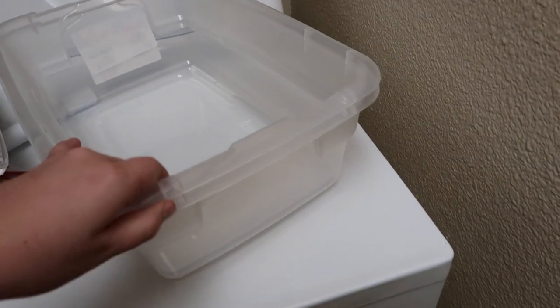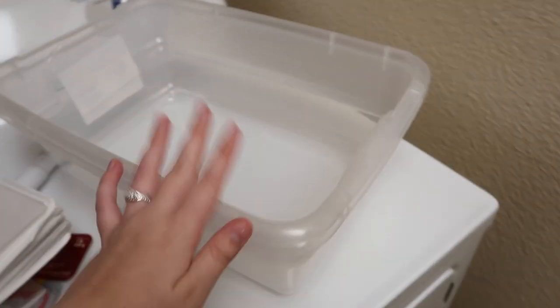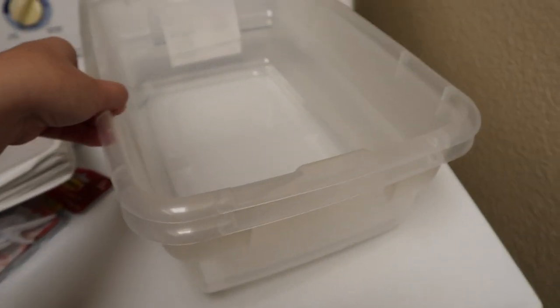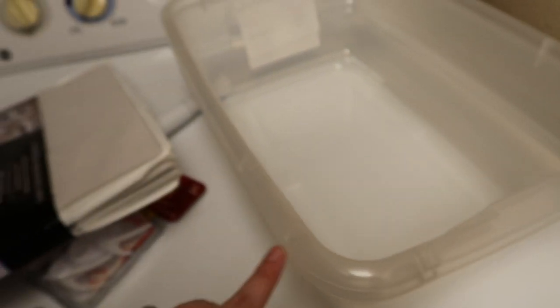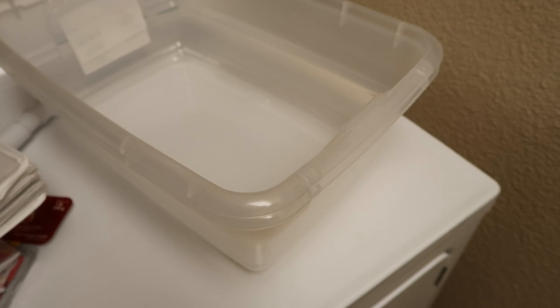Anyway, so I have these clear baskets that are actually going to go on the top shelf up there. I'm going to use them to organize two separate things. I'm going to put grooming supplies in one of the baskets, and the other basket I haven't fully decided yet, so we'll see how it goes.